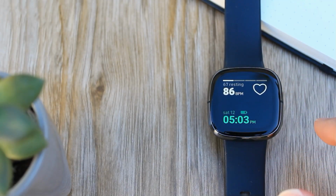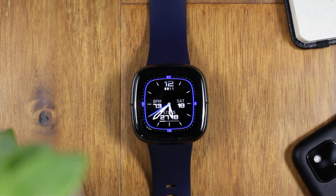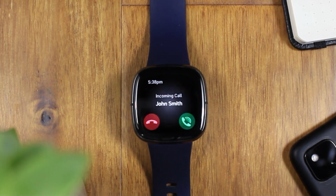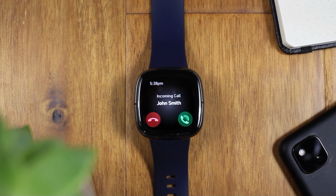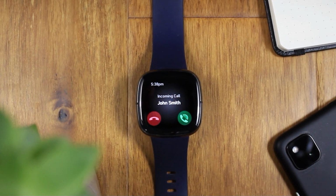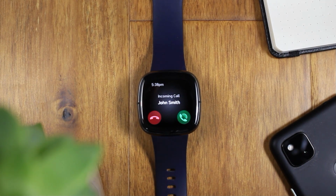Fitbit's devices are mostly known for their health and fitness tracking capabilities, such as steps, heart rate, and sleep data. However, Fitbit's newest smartwatches also give you some nice smart features right on your wrist. In this video, we will look at what I think are the top 5 smartwatch features of the Fitbit Versa 3 and Sense.